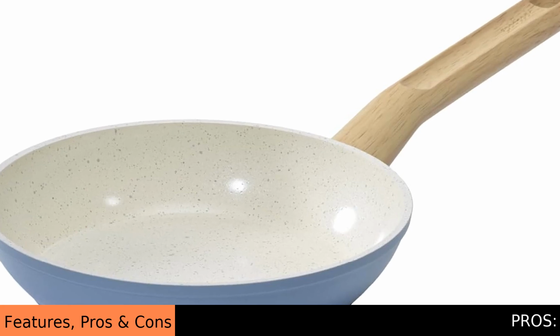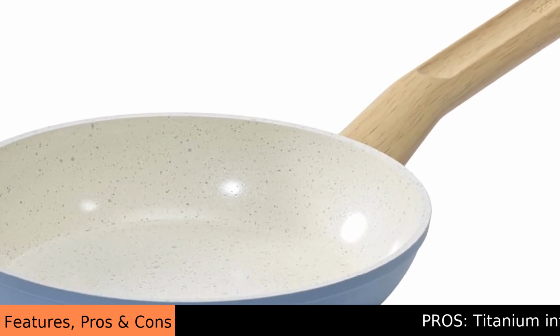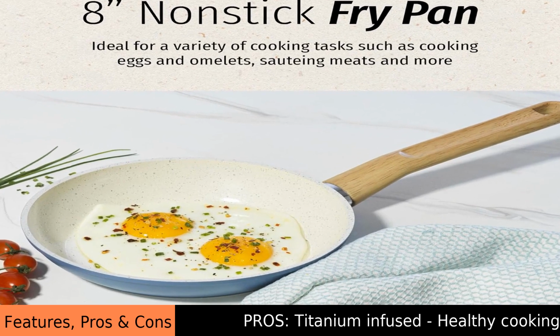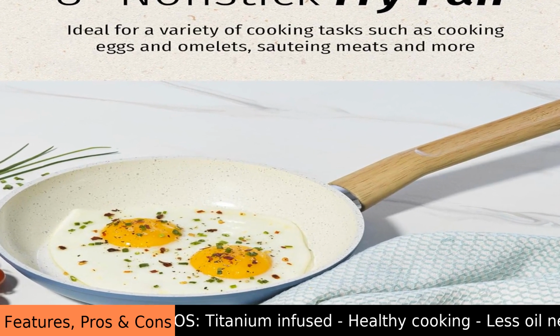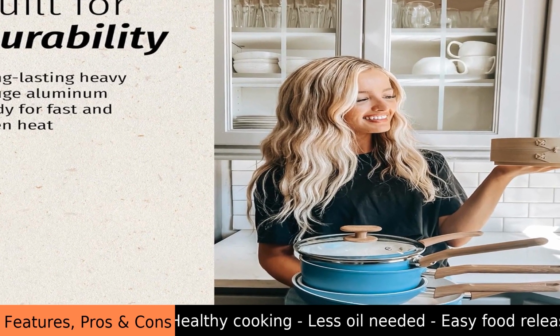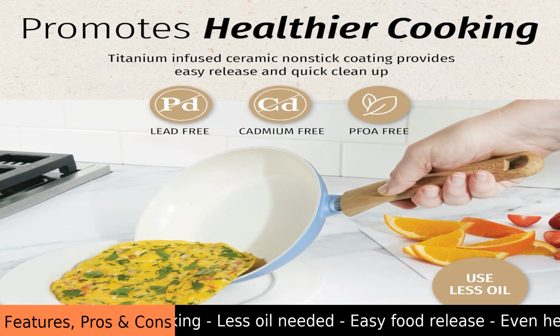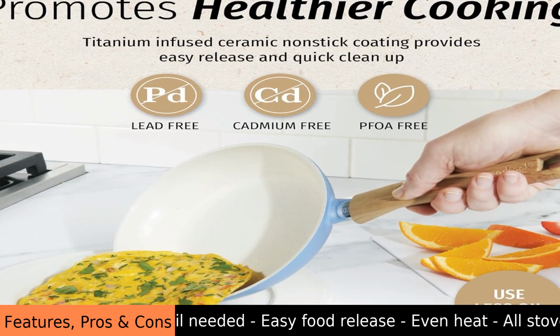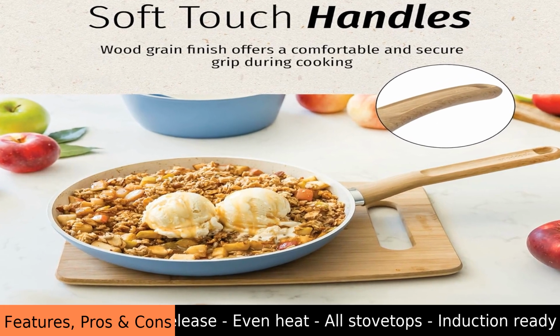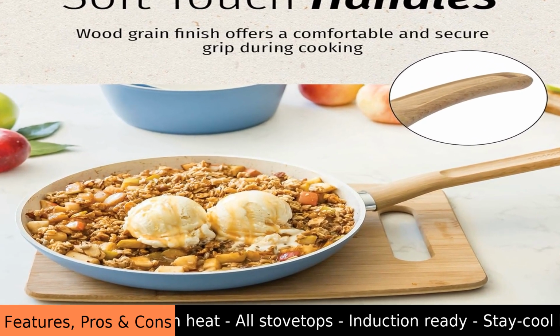The GoodCook Healthy Ceramic Titanium-Infused 8 Fry Pan is a great addition to any kitchen. It comes in a pretty light blue color. This pan is perfect for cooking many different foods. You can fry eggs, cook meats, and sauté vegetables easily. It is also great for making sauces. Plus, warming tortillas is a breeze.